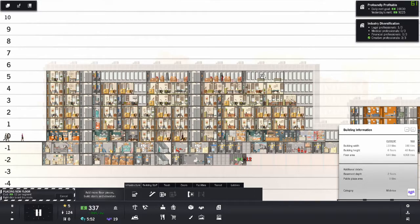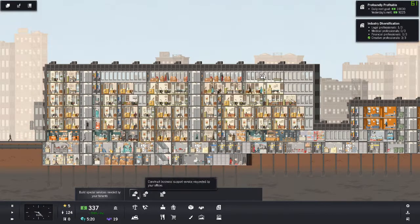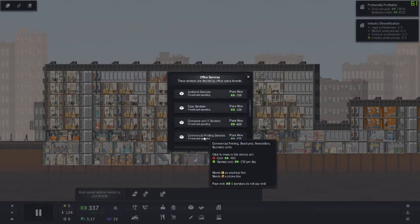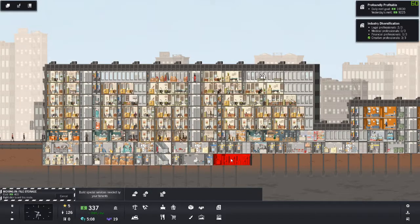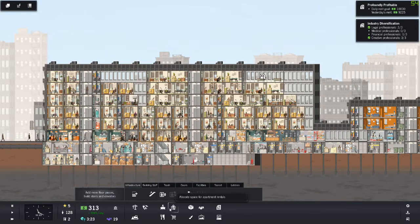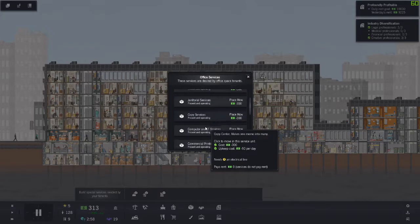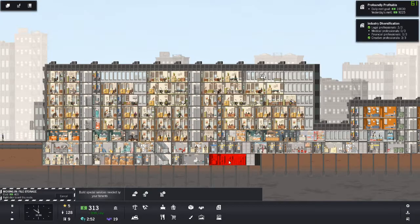You'll have to start putting in statues and other nice amenities to increase the surrounding prestige to keep people happy. Now we've had file storage is required, so we need to wait for our guys to finish constructing. Oh, we haven't done it quite wide enough. Okay, that's always handy. So let's add a couple more. We're now left with $300. Ouch. Okay, now let's get that file storage services.